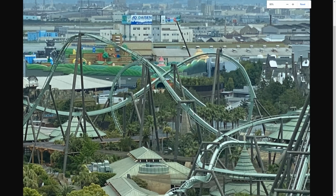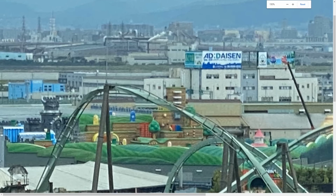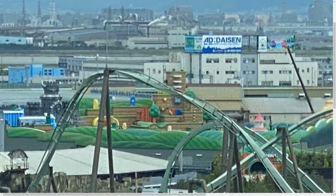Just a quick look at how this park is coming along, and I, for one, can't be more excited. This is just looking great so far, and whenever it opens, you can count on us hopefully being there to get experiences in person. I can't wait myself. So what do you guys think so far of the development of Super Nintendo World?